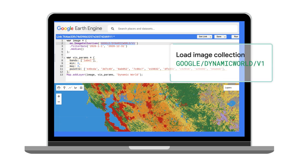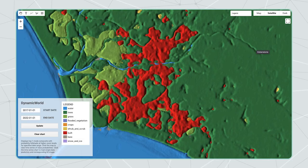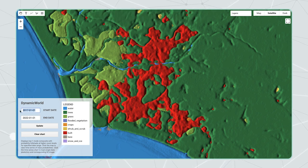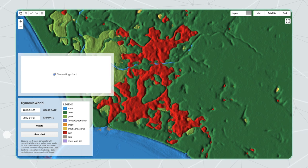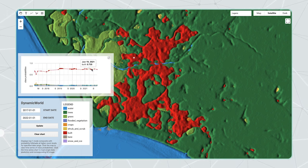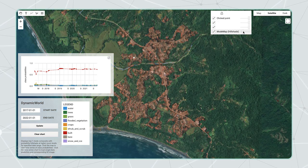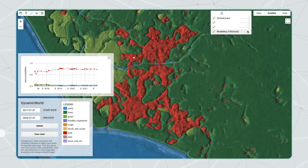You can learn more about how to access Dynamic World in our video's description, or you can load it as an image collection in Earth Engine's editor. You can also visit their beautiful web app that demonstrates the art of the possible, where you can choose a date range, pick a point to analyze the model's confidence level of land surface via a chart, and toggle different map layers such as satellite or Google Maps view.